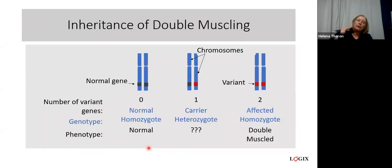So how does it get inherited? You will remember that you have two sets of chromosomes. One comes from the sire and one comes from the dam. So all your genes are double in the animal. So if we have, this is chromosome 2, let's say, and there's your myostatin gene. And this is a normal gene. So this animal's phenotype is normal. It's called a normal homozygote as well.